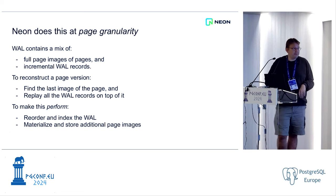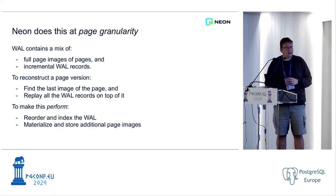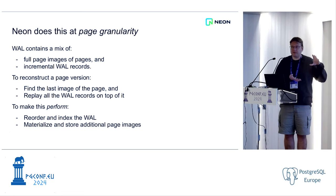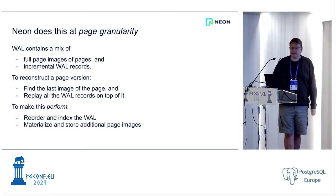And this might sound expensive, but it's not actually that expensive. You need to have that data available, but it turns out when you reshuffle the data and do a little bit of work while you're archiving the data, we structure the storage like an LSM tree, a log structured merge tree, so you can pretty quickly find the last backup of an individual block and all of the WAL records that go with it. So this doesn't add as much overhead as you might think. That's what I'm saying, basically.